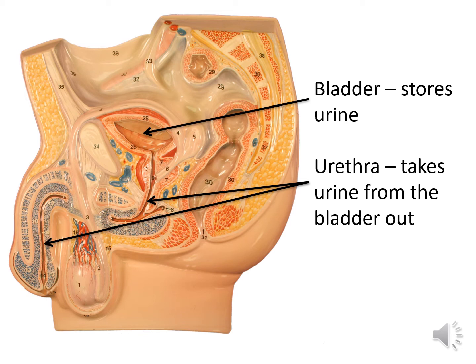The urethra is still the tube that takes urine from the bladder out, but it does run through a whole bunch of reproductive parts. So the urethra will take urine from the bladder out, but the vas deferens, seminal vesicle, ejaculatory duct, etc. are all going to meet up with that urethra as well, so it will take sperm from the vas deferens out. Okay, fine, we'll take urine and sperm out of the body.